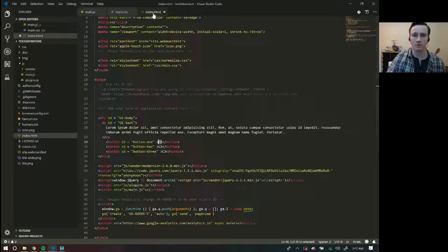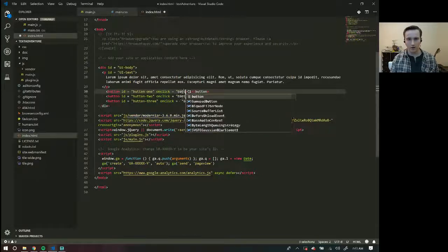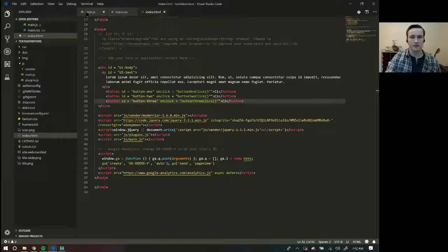So the other thing we want to do is add some functionality to that. So what we need is this thing called onClick equals. Got to have a name for our function, so we'll call it button click, and I'm going to have to make each one of these individually. So this is an individual function for each one. Button 1 click, and I got to have close parentheses because it's a function, and then button 2 click, close parentheses because it's a function, button 3 click, close parentheses because it's a function. Now each one of these has to be a function in my JavaScript.